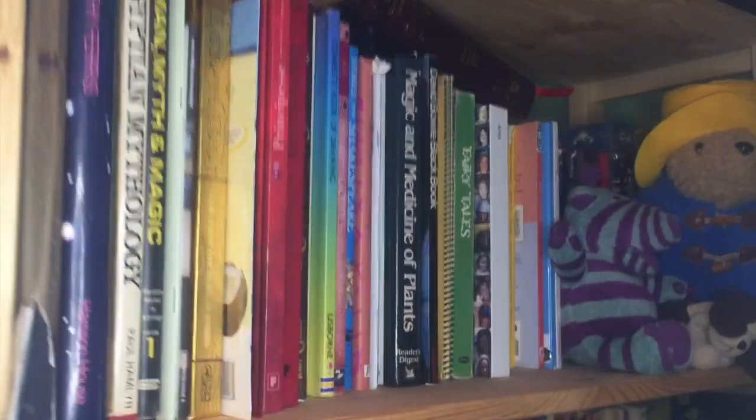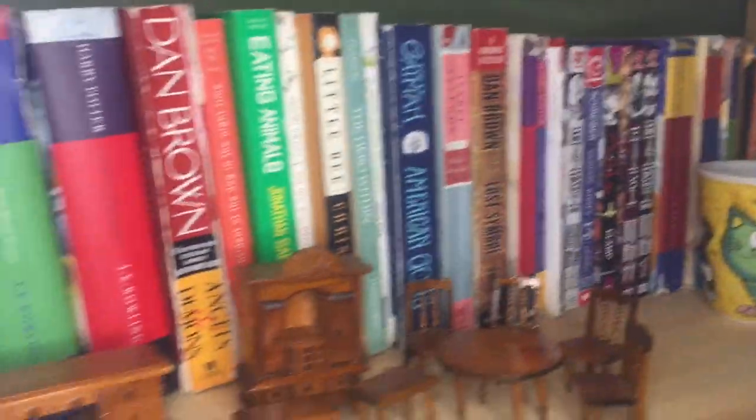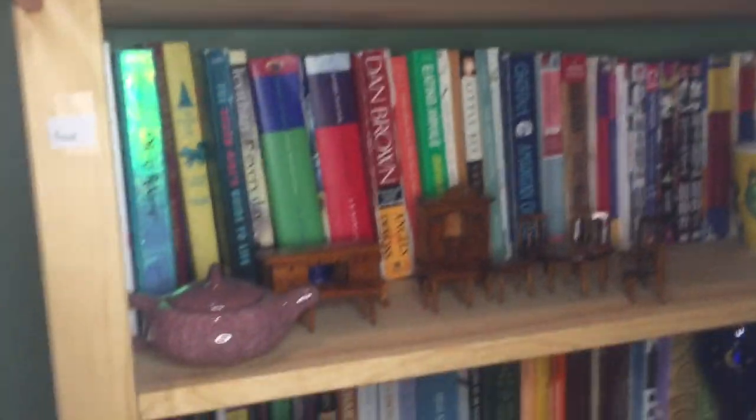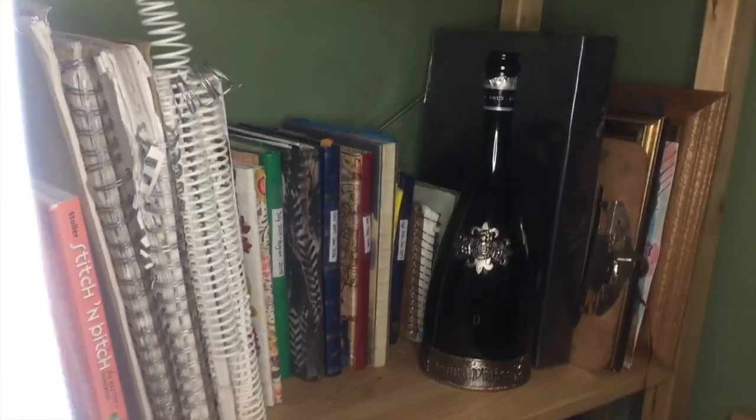Here are some cameras and my bookshelf. We've got Paddington Bear, Romeo, and Aro, and books. I haven't really touched this bookshelf since I was in high school, before I went to university. So all the books are from that period of my life, if you're wondering what they're reading. But, you know, it's fine. I also have all my journals and stuff up here, and my sketchbook, so that's what a lot of these are.